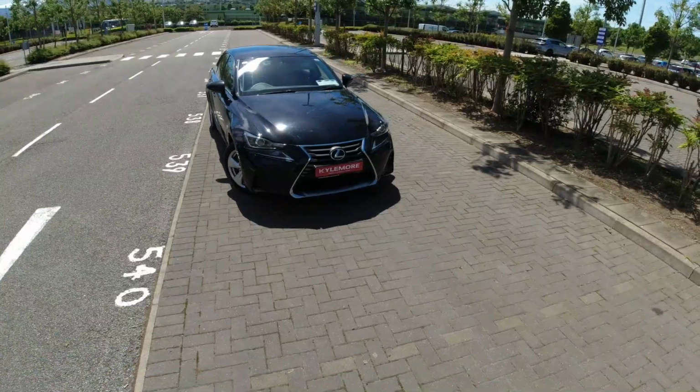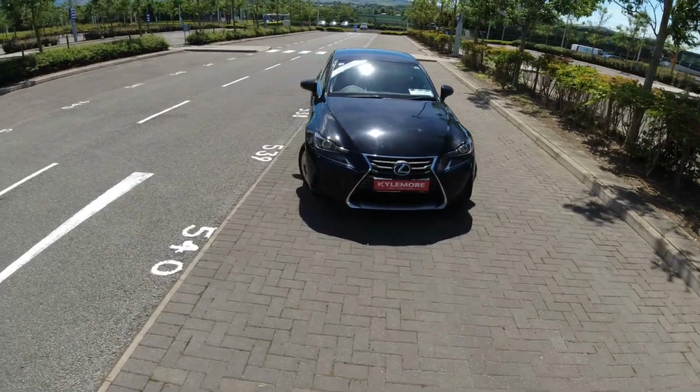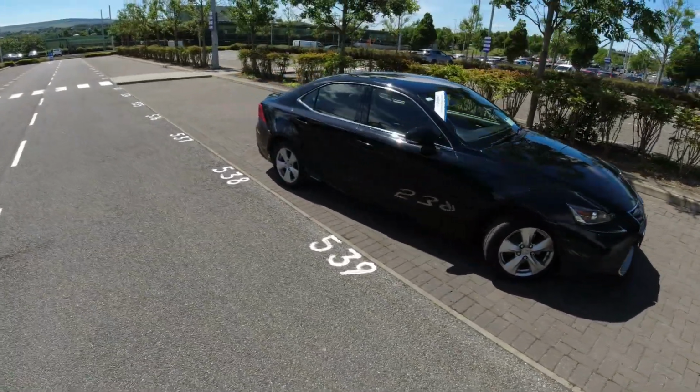All in all, the IS then is an interesting alternative to its German rivals. It offers proven hybrid technology in an attractive package that feels both premium and looks good.